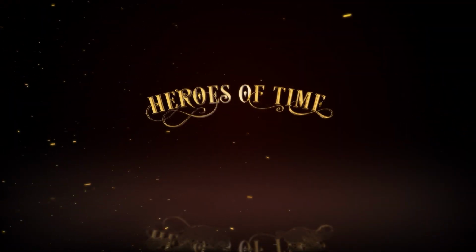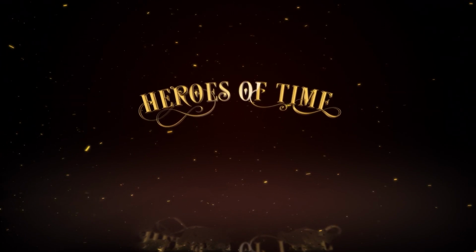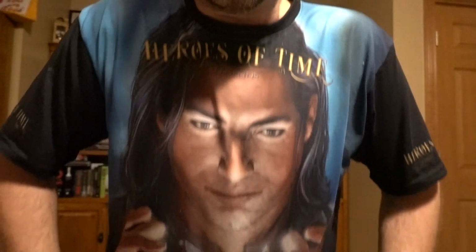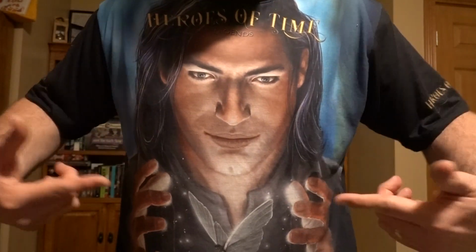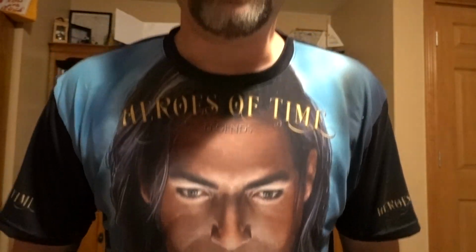Today I'm going to talk to you a bit about The Healer and the process of creating my novels. As you can see here, I'm actually wearing a shirt for The Healer. Here we have Fulgar Geth, who's the main character. He is the star of the new book, The Healer.